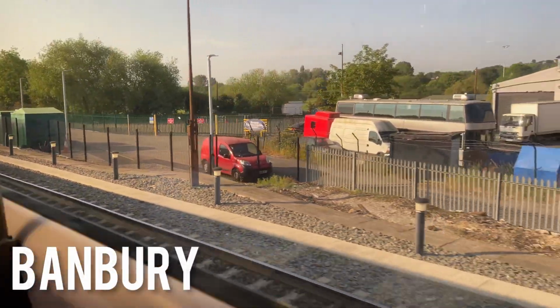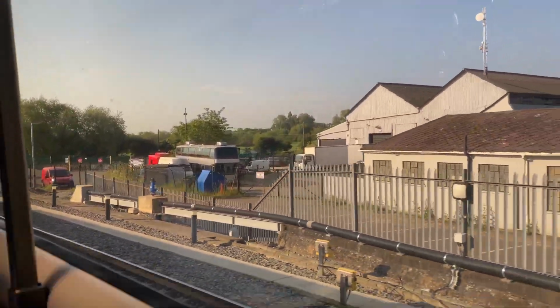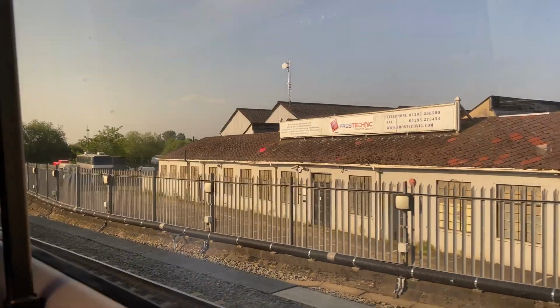So here we are just pulling into Banbury, which was the first stop after we boarded at Bicester North, arriving in here at about 10 to 8.